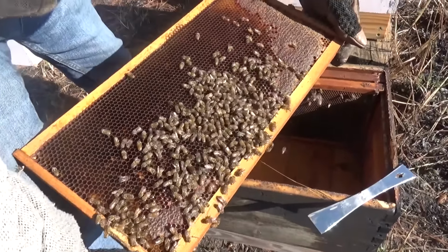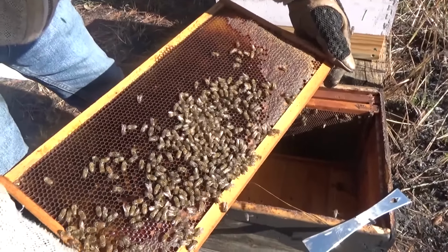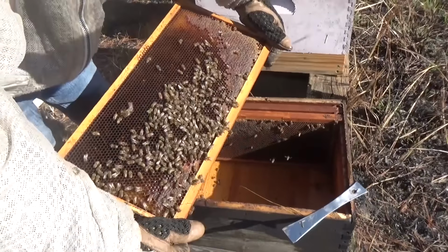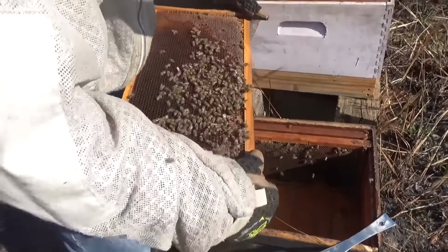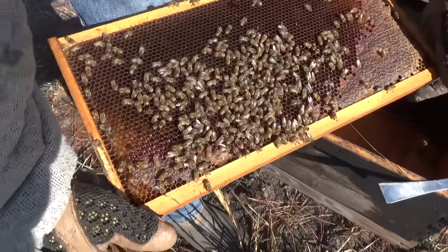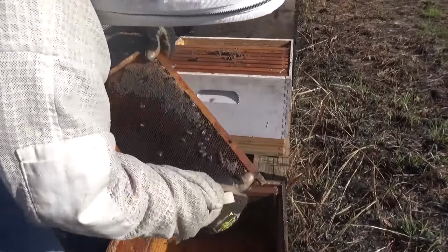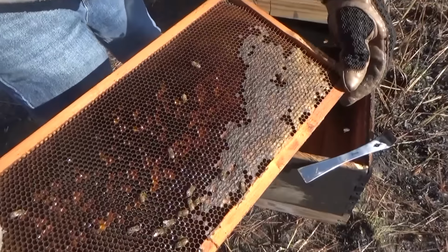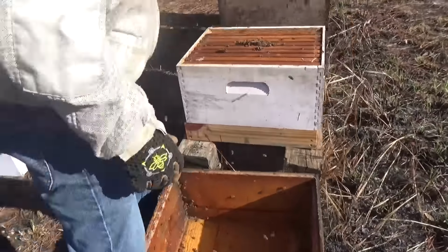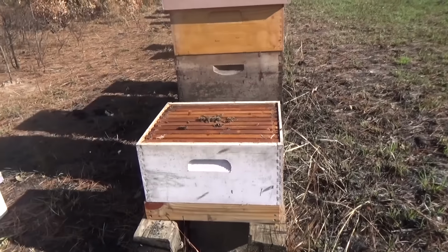Alright, Charlie, we didn't see her. How come? She might be in that top box, Charlie. Could be. We haven't gone through that one yet. I didn't see her down here. Nope. But you can see the nectar in there that they're bringing in. A lot of nectar. And we got pollen as well. Alright, Charlie, let's get that other box and we're going to put it on here and empty out these frames here.